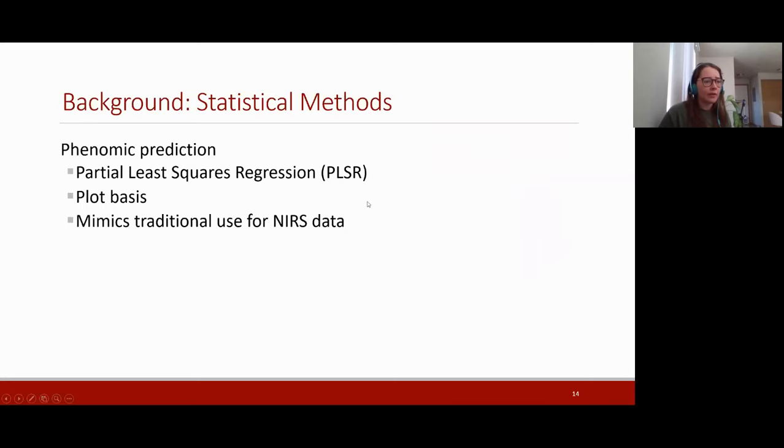This is a statistical method that's very commonly used in developing near-infrared calibrations, and that is why we selected this as our baseline method. And with our Phenomic prediction method, we were predicting on a plot basis. And this, as I said, mimics the traditional use of near-infrared data.